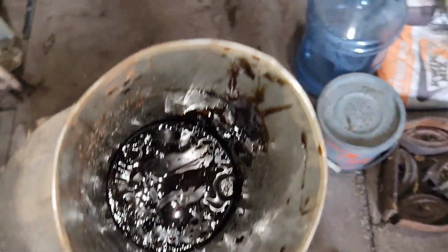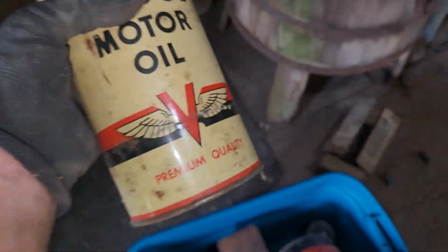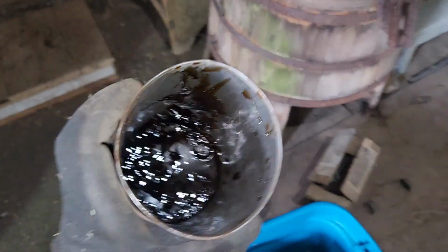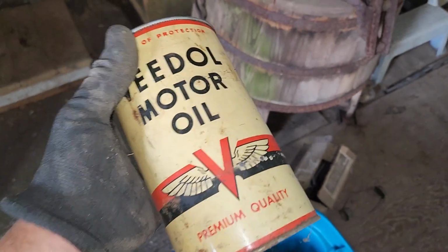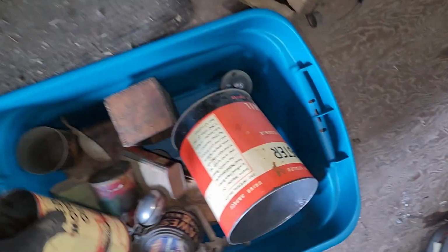No, it's got residue of oil, so all this stuff's going to be thoroughly cleaned. And that's not fun. If I only pay a few dollars for this, it could be half an hour just cleaning that can. And what's my time worth? Well, minimum $30 an hour is what I usually tell people, depending on what the job is. But I think it'll clean up well.